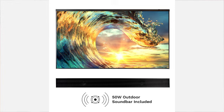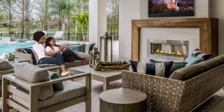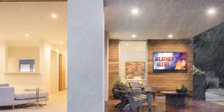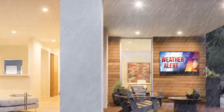Some of the other features built into the TVs include high dynamic range compatibility, and they come with an active two-channel soundbar that is designed to integrate aesthetically for a seamless appearance when mounted with the TVs.